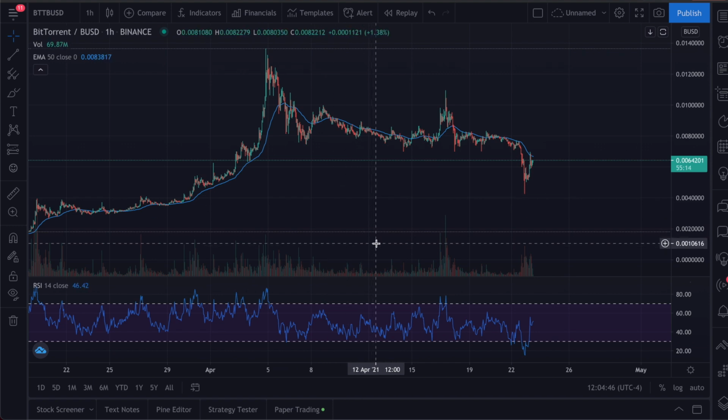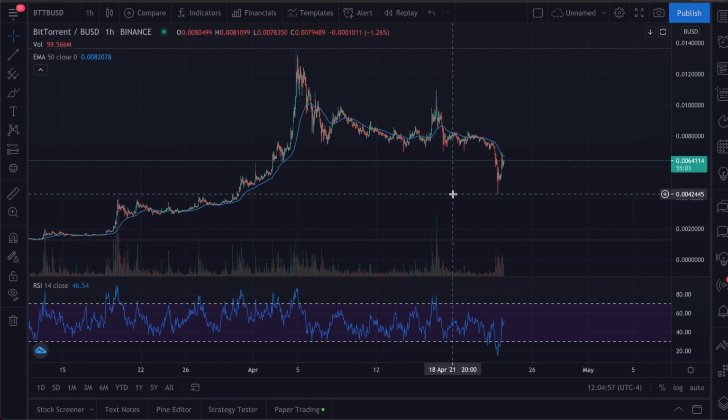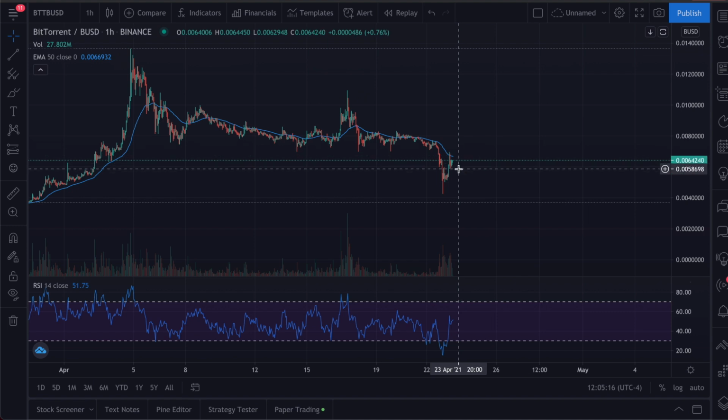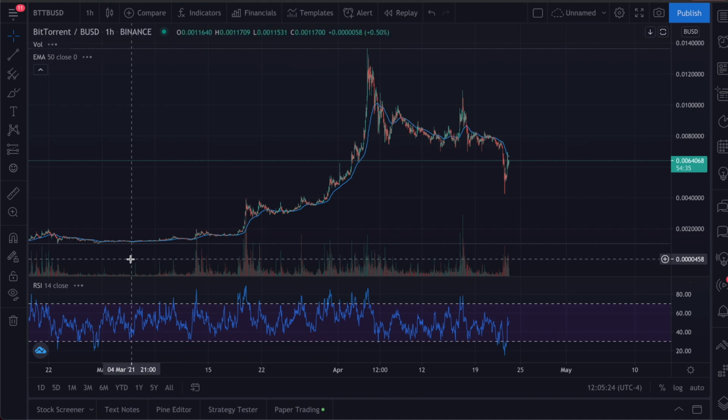But looking at the chart right now, I'm using the 1 hour chart with Binance for the exchange. If we were to scroll back out, we can see that the lowest wick of the candlestick was around 0.0042, and it seems like people decided to buy back in on this dip. Now we can see that it did slightly tap through and go above the 50 MA, and currently it's hovering around this price point at 0.00642.